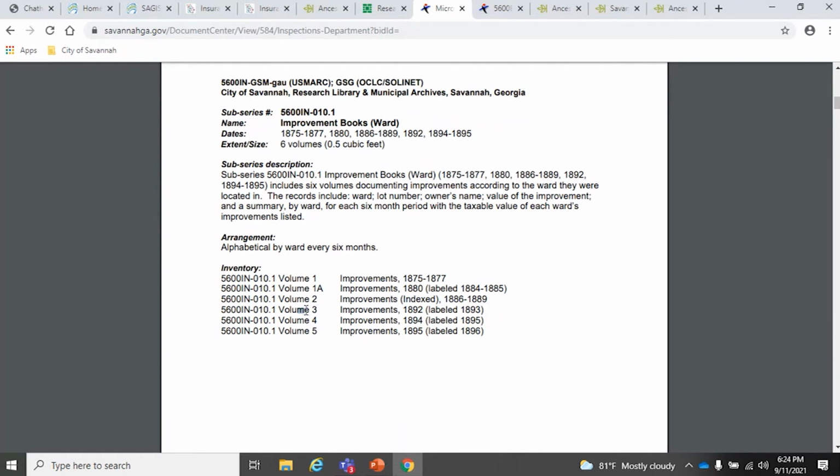So let's see. We have 5600 IN 10.1, volume 3, which covers 1892. Great, 1892 is one of our target years. If I were you, I would request this. I'm going to pull this and we're going to see what it has to offer.